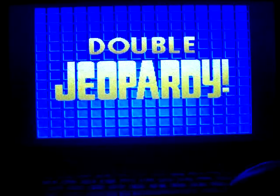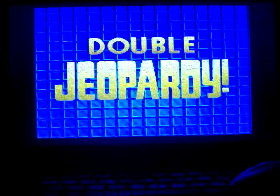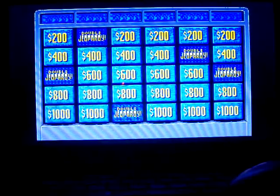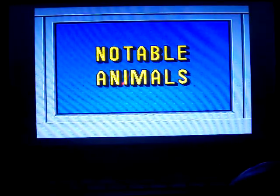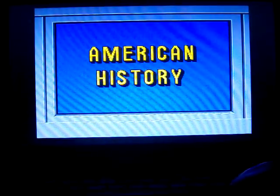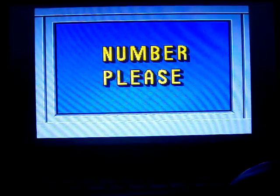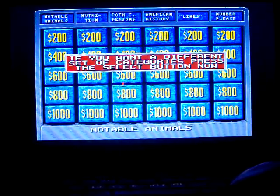In which the dollar values are doubled. There's 2 daily doubles on the board. And we're going to put up 6 brand new categories. This time around, our categories are Notable Animals, Nutrition, 20th Century Personalities, American History, "Lines" in quotation marks, and Number, Please. Alright, Jim, you're in last place. We'll start with you.